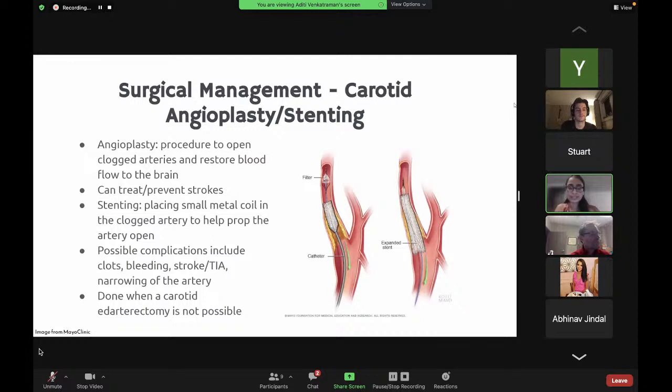And usually this is the choice when a carotid endarterectomy is not possible, and that's just a procedure where they quite literally go in and take the plaque out of the artery. Again, this is a method that can be used to treat or prevent strokes, but we are dealing with the carotid artery, which is what supplies blood to your brain. It is quite a massive artery, so there are the potentials for complications as a result with this surgical option.